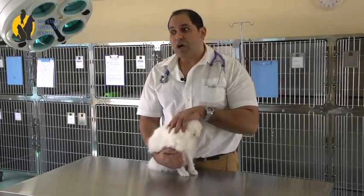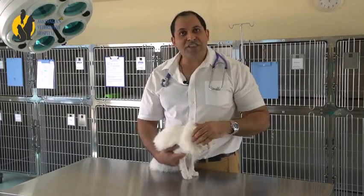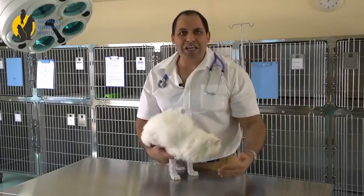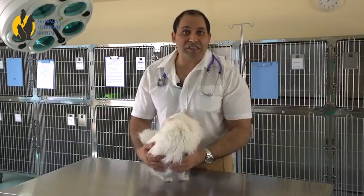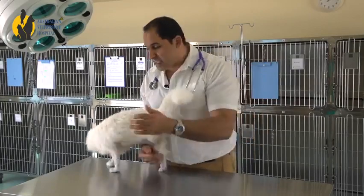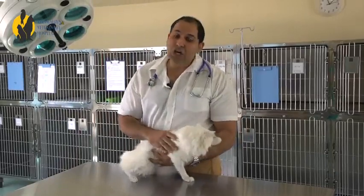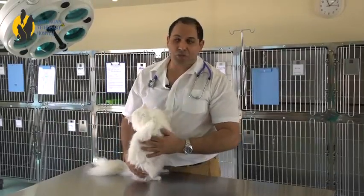And that's why I would like to show today what we can do to prevent this problem from reaching this stage, so Martin doesn't have to lose his teeth. Because unfortunately, Martin is an adult cat, and when he loses those teeth, that means he's not going to have a replacement for those teeth.